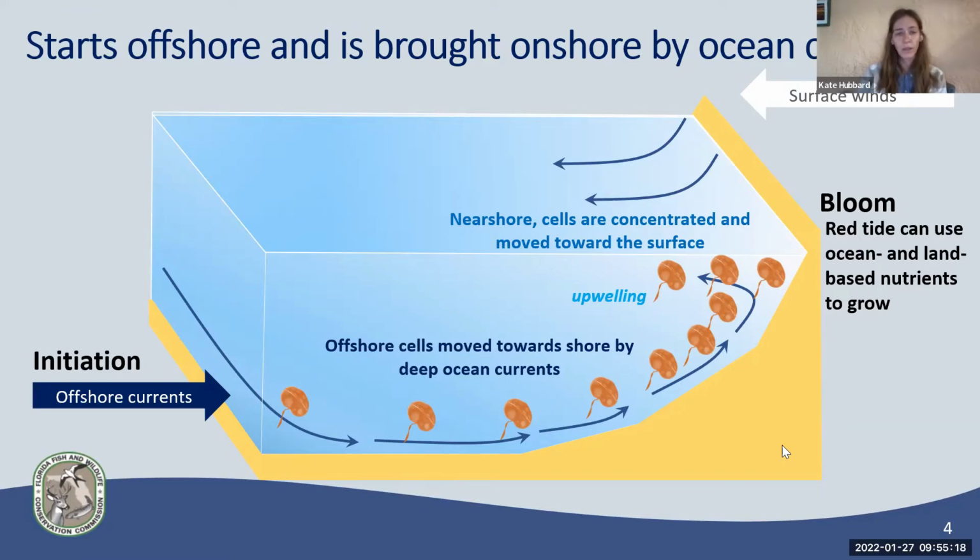So respiratory irritation, fish kills. We know that this organism can use a diversity of nutrients to grow, and we know that it can use both ocean and land-based nutrients to help fuel that division. Next slide, please.